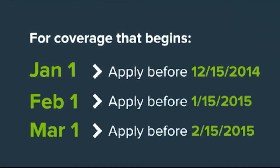So if you want your new plan to start January 1st, you have to apply before December 15th to be guaranteed of that. If you want your coverage to start February 1st, you apply between December 16th and January 15th of next year. If you want your coverage to start March 1st of 2015, you apply after the January 15th deadline and before the enrollment period ends on February 15th.